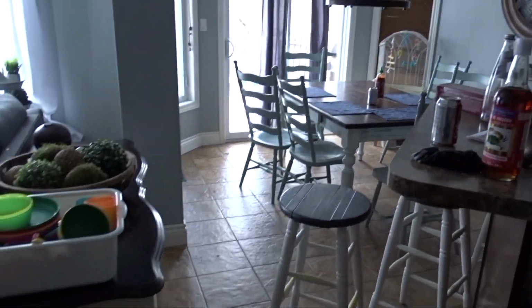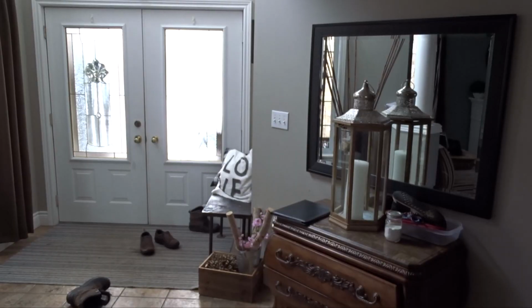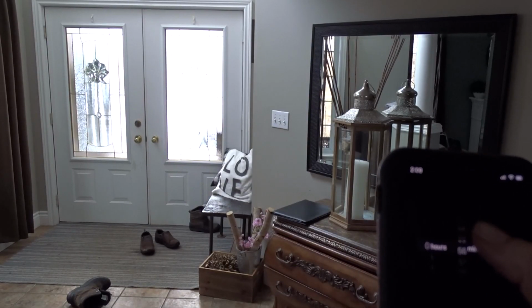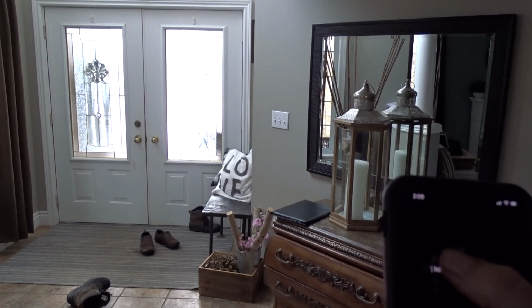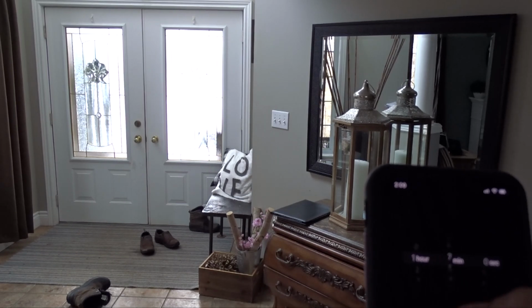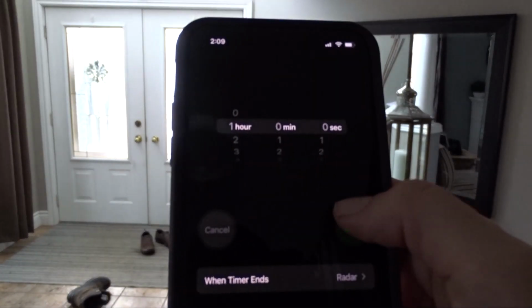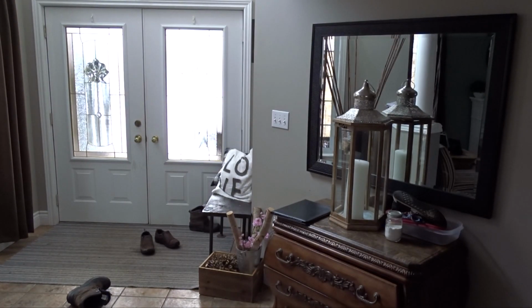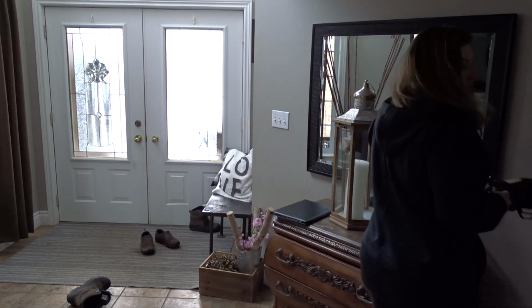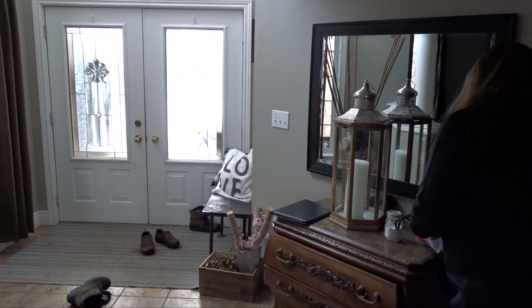Kids are napping right now, and an hour is all that I have to tackle this mess. I started my entryway and just put things away, clean up some shoes and some coats.